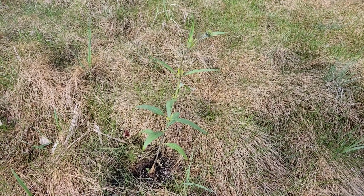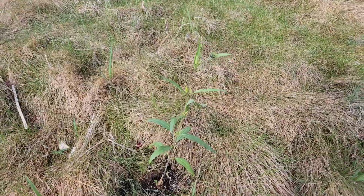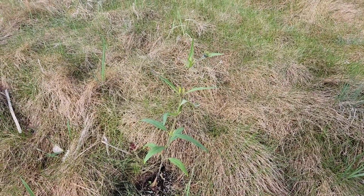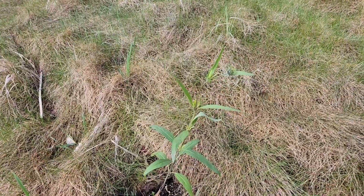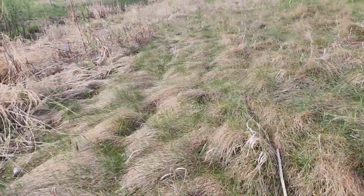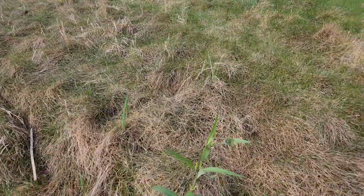I'm extra happy with this one. I think that this is being planted right where it should be. It's in a lower lying spot where it gets a little bit more moisture. This is the Helianthus nuttallii, and it's doing well. Kind of planted in the green space behind my house, and I think it's going to do quite nicely.